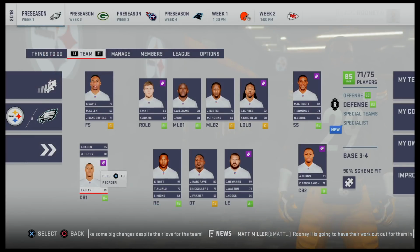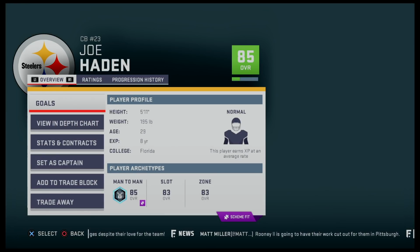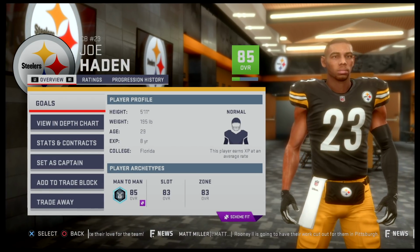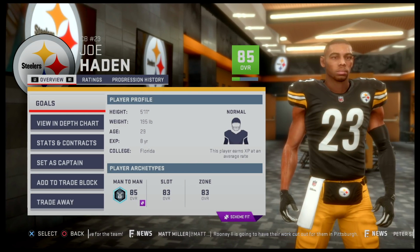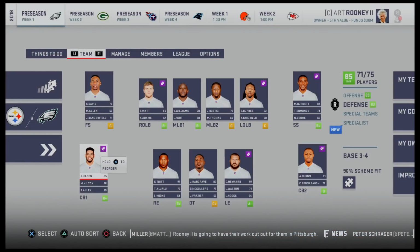I'm pretty sure I'm going to keep him on my 53 to see if we can make him into a solidified press corner or a man corner. Look at Joe Haden, man coverage right there, 85, 83 slot, and an 83 zone. Very good stuff right there.